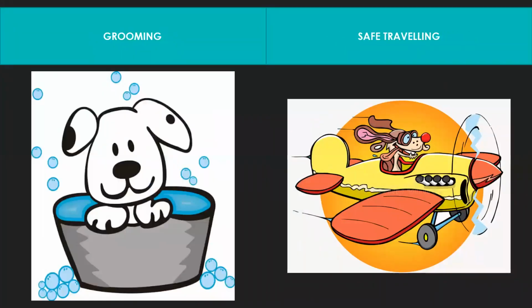So the grooming, yes, we do bath our dogs, we brush our dogs. It's a very good time for the handler and dog to bond. Traveling, we wish all dogs could fly, but going back to the crates again, if the dog is secure in a crate, either in a car or the back of the seat, it's just the best for the dog to travel safe.